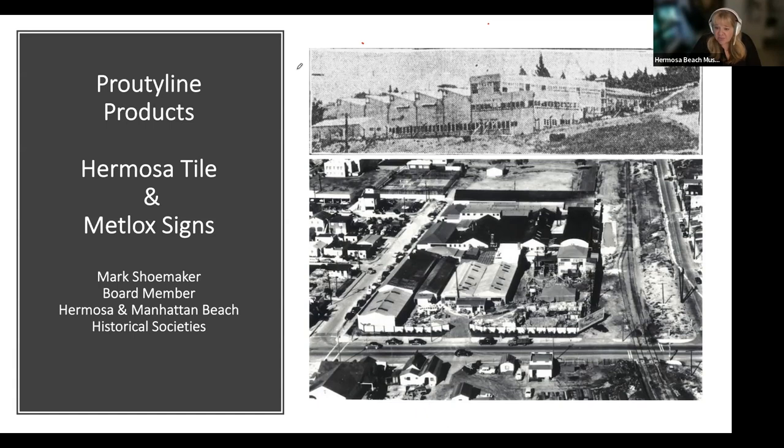And because of Mark, we've actually been able to collect tile that was manufactured by the company through the different owners after T.C. Prouty sold the company. So you'll be able to see all of those stamps on the back of the tile. We also have some objects on loan from one of our previous presidents of the Historical Society, Regina Taylor. So I hope you guys can come out for that as well. And in the meantime, go ahead and take it away, Mark.